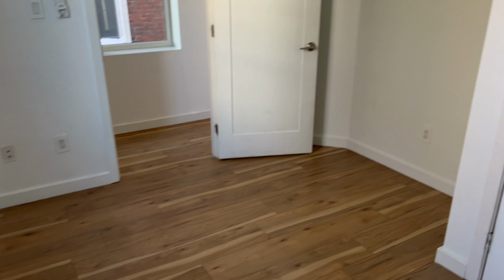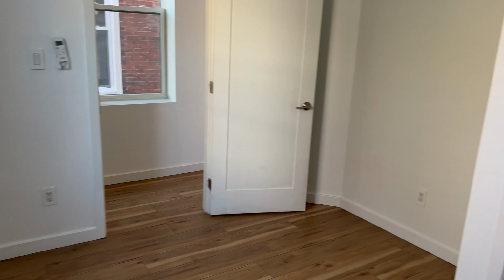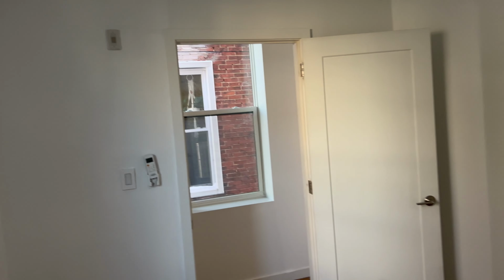All right, now it's a bedroom. It's a very nice bedroom here. They have a window for natural light. As you could see, you get a lot of natural light here. Over there, you have a closet space. Nice closet space. This is the view from here.